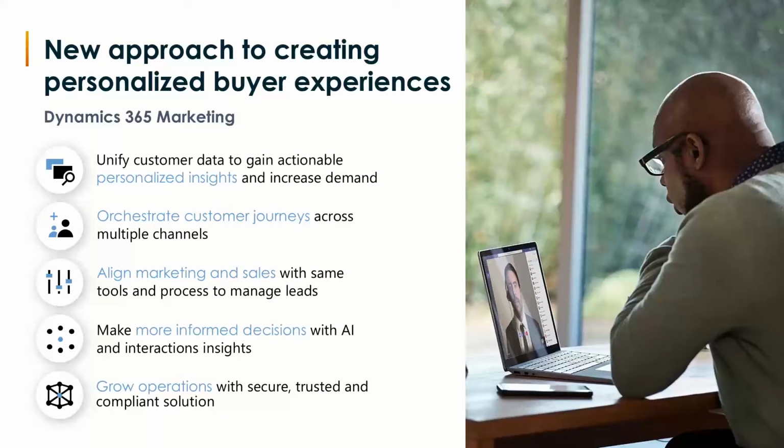So you can take advantage of the greater data volumes that you already have at your fingertips and build insights provided by both AI and interaction data. And this helps you to grow your own operations. It's secure, it's tested, and it connects to all of your other Dynamics 365 apps like Sales or Customer Insights.